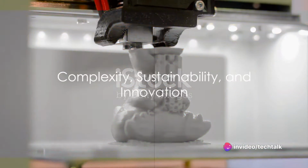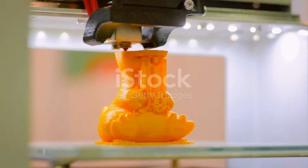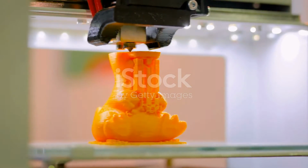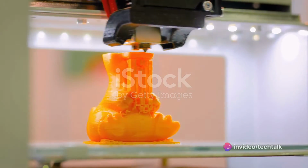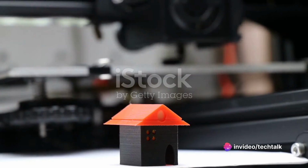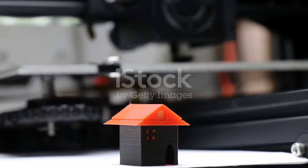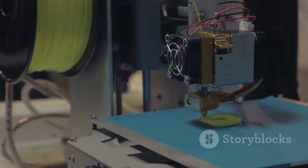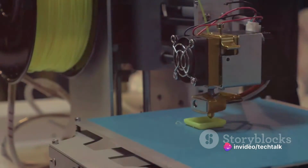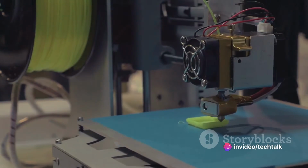How can we manufacture complex structures while being sustainable and innovative? This question is at the heart of today's discussion. It is a question that 3D printing is answering in a rather fascinating way. Imagine you're an architect tasked with creating a structure that is not only intricate and visually appealing, but also sustainable. Traditionally, this would mean hours of meticulous planning, massive waste production, and perhaps a few sleepless nights. But with 3D printing, the game changes completely.